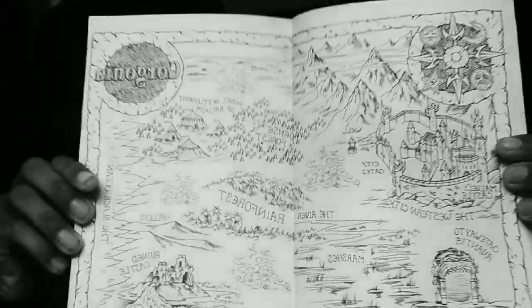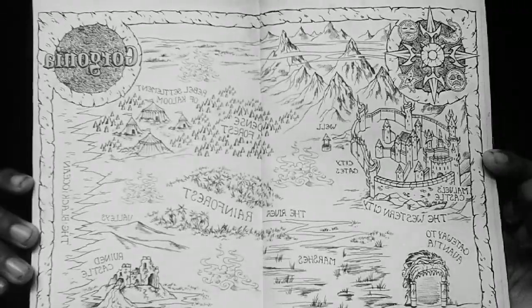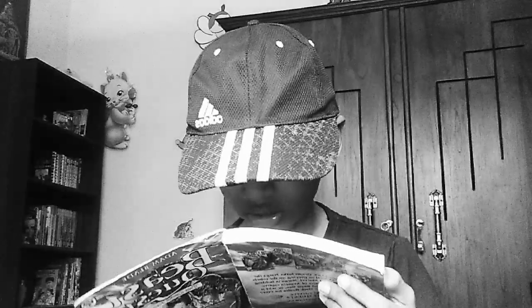In the first pages, you can see a big map full of stuff. You can see Gorgonia, the Rebel Settlement of Kaloom, the City Gates, the Western City, Malvel's Castle, the Gateway to Avantia, the River, Marshes, Rainforest, Valleys, Reading Castle, Dessen Forest, and stuff like that. The Black Ocean, and this is the map of Gorgonia.